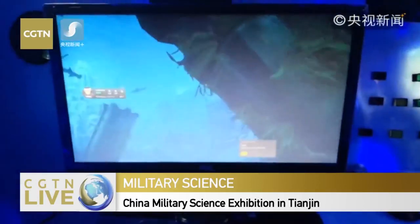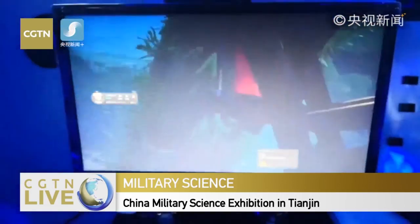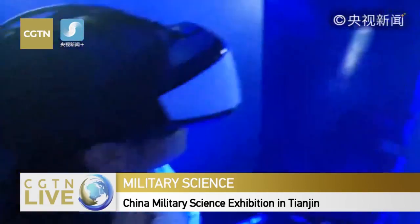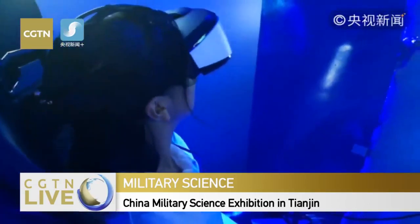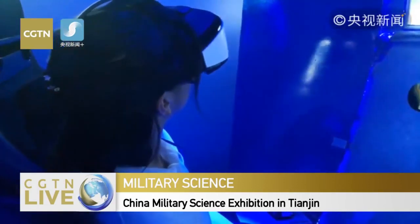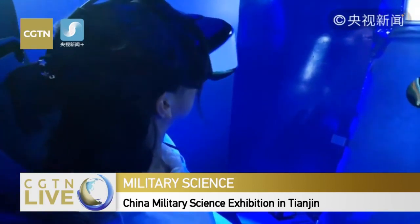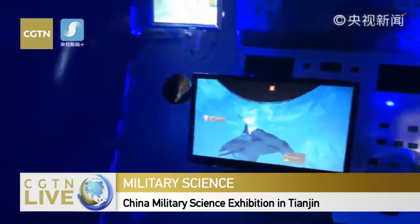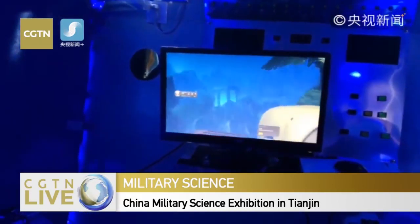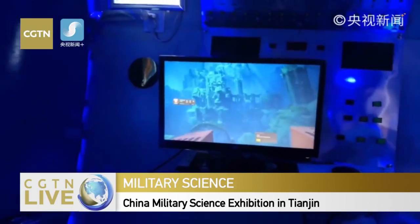So you can see, this is the experience. Of course, you need to put on VR glasses. And this provides you a 360 degree image. This is really the image from the deep sea.